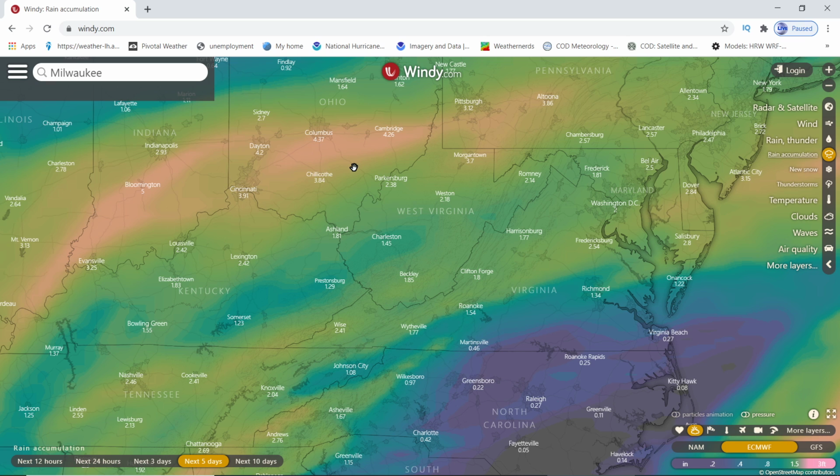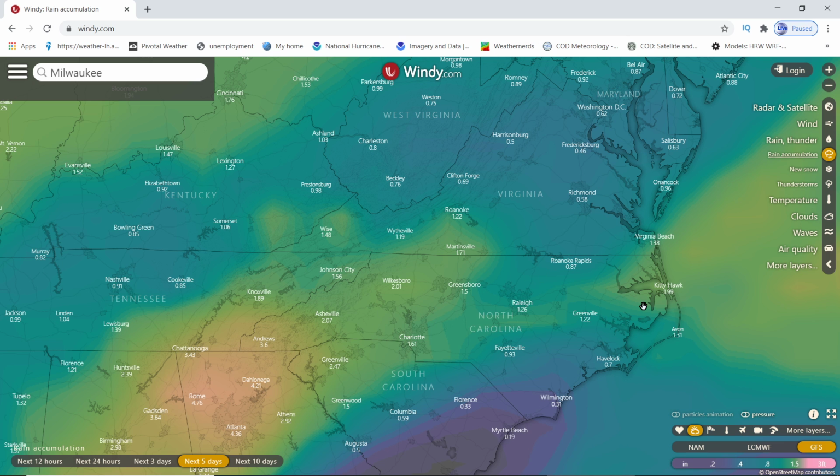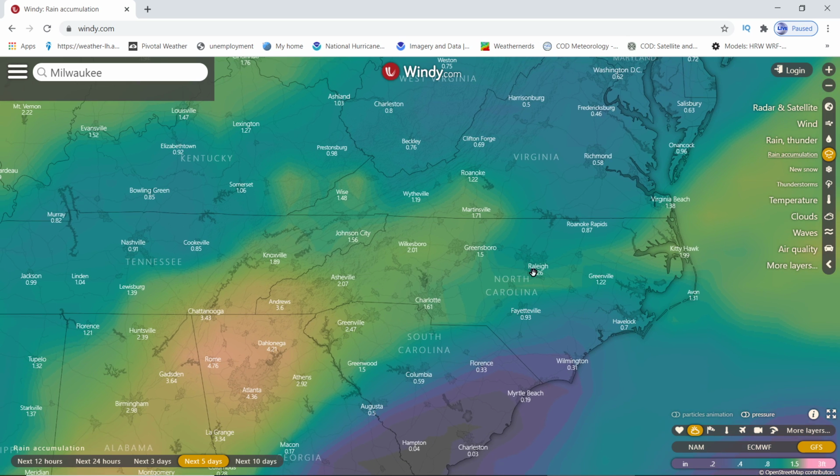You could have another system moving across the central U.S. states. And in Columbus, you get over 4 inches of rain just from that alone. Dayton, you get 4 inches. But you can see the East Coast as it leaves. And according to the GFS, it shows it leaves a little sooner and turns sharper. And then the rainfall is more towards like this.